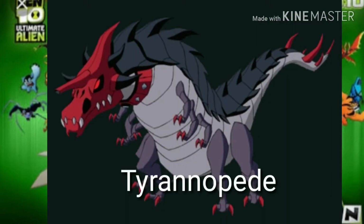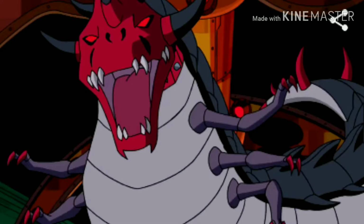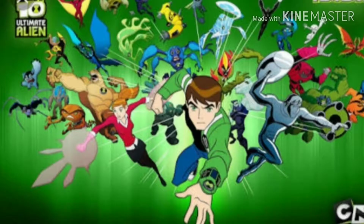That's the point. The third creature on the planet of Terradino are the Tyranopedes, large armored reptiles like centipedes, and the natural predators of Vaxosaurians. They can grow up to 150 feet and can shoot web-like structures to catch their prey.